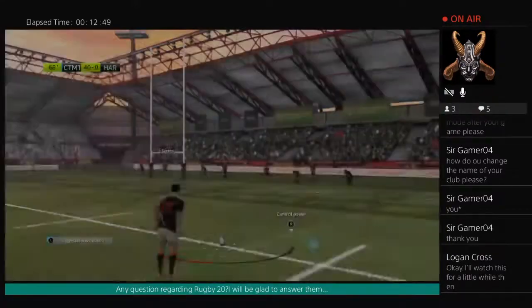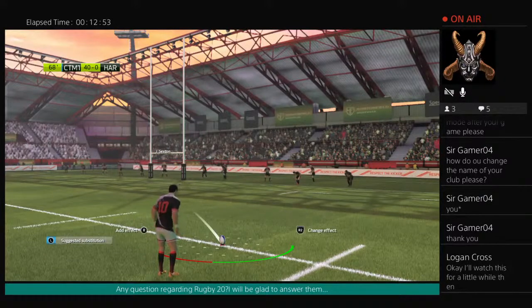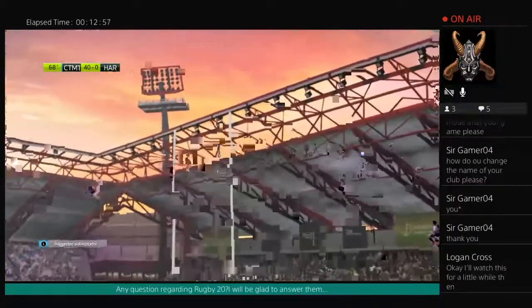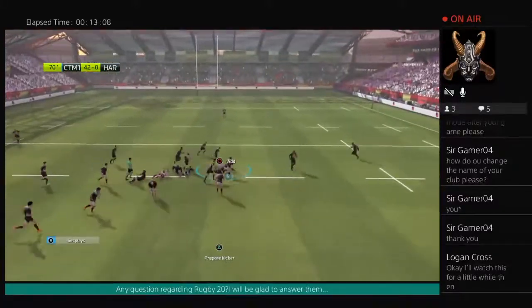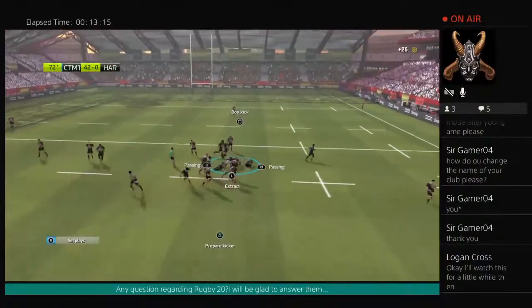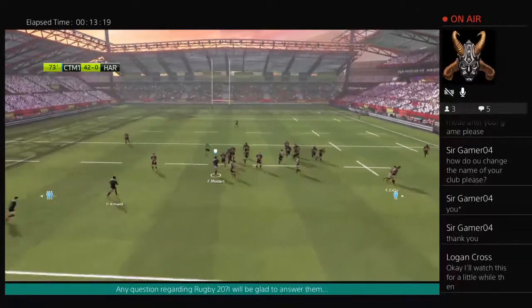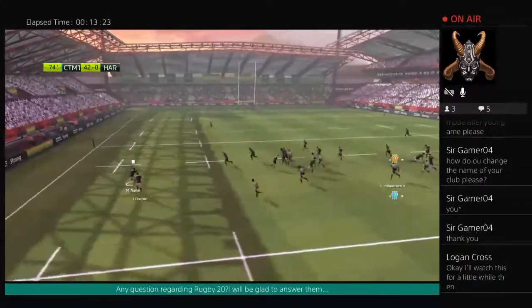Loads of concentration as he prepares for this game. I've been playing this game for a couple of hours now and I must say I'm a little bit disappointed. There are just too many things still bugging me, like the ruck that you can steal so easily. And I don't know if you guys noticed that there's a major amount of high tackles made by the opposition.